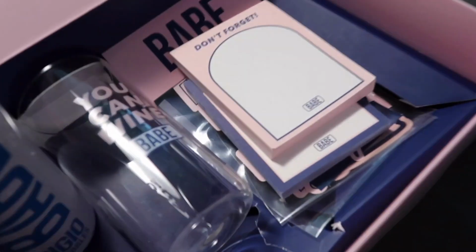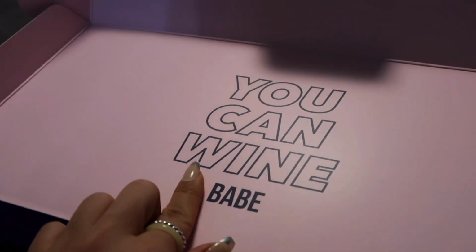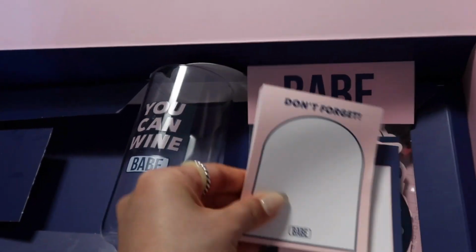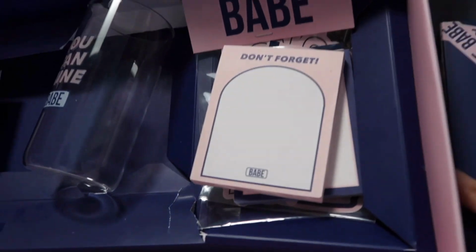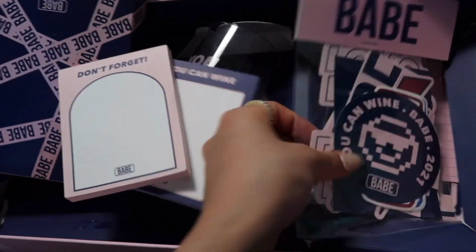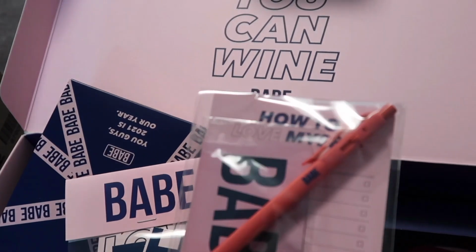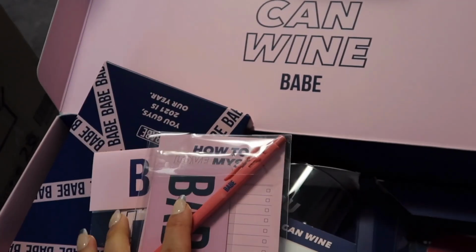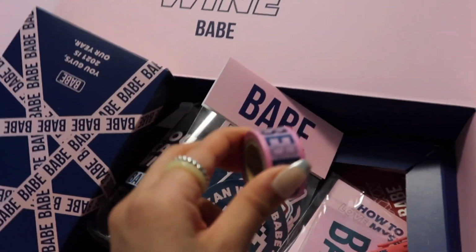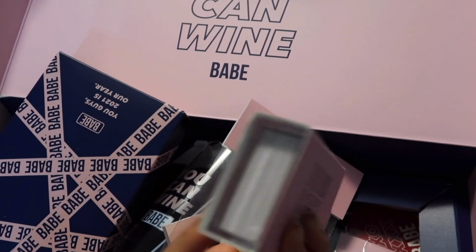But I also wanted to share a box from Babe. Babe is a can wine brand that also launched in Korea, and this box came with like a bunch of stationery stuff, and the packaging is just like so cute. Memo pads, sticker pack, and a pen, a how to love myself check note thingy, and more stickers, and oh, a little tape. And this one I actually got in a different box but they also have like a babe card.